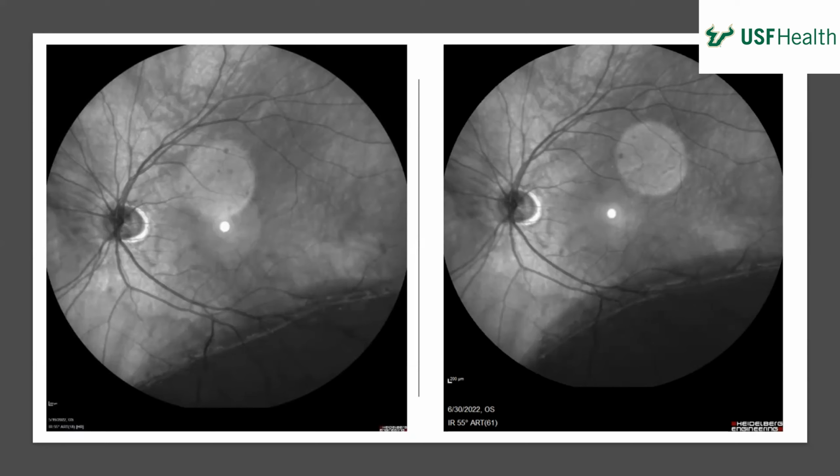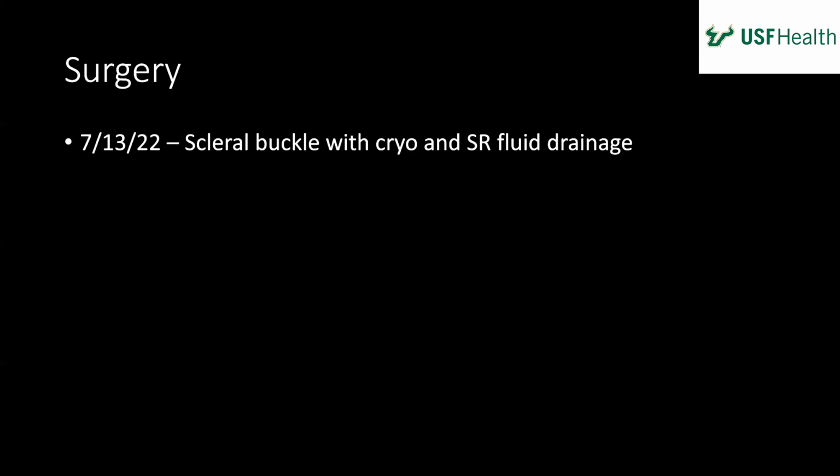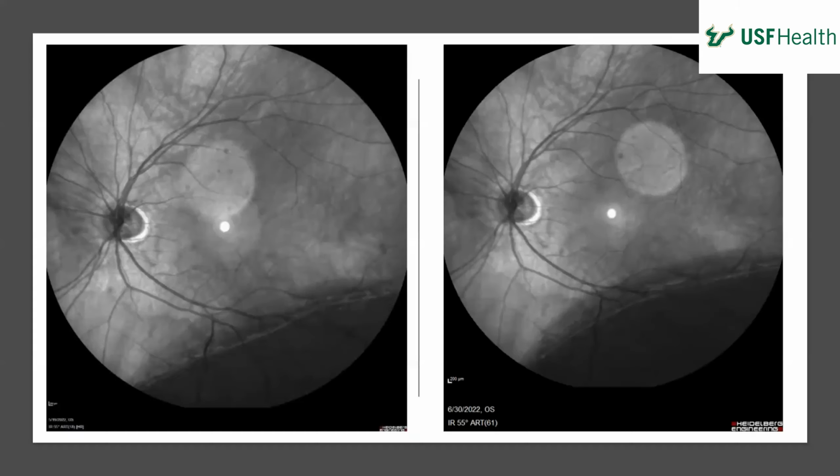He also has his wedding coming up in 3 months. So would you change your management, given the fact that he's clearly progressing despite being asymptomatic? I'd see him once a month until the wedding, and then right afterwards, I'd take him to the OR. So you're gonna ruin the honeymoon. Or you take him off the day before the wedding, and you're like, all right.